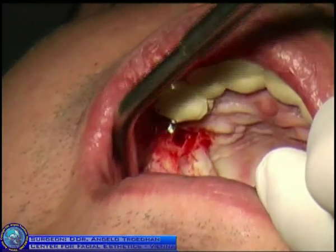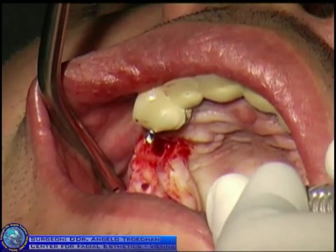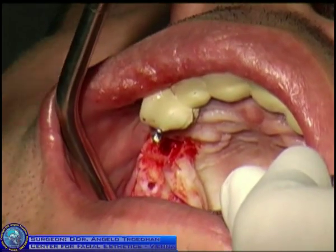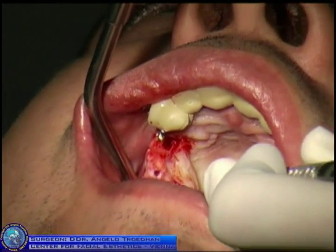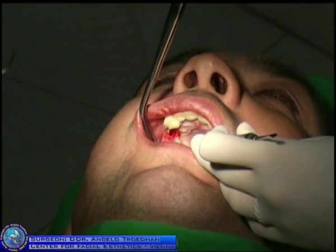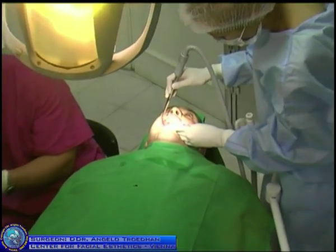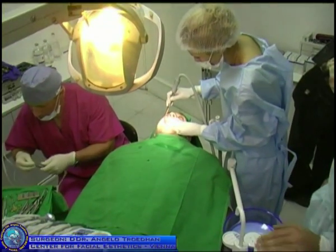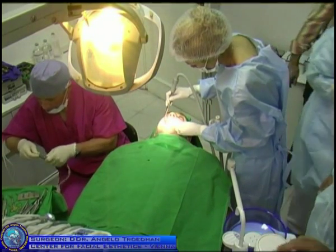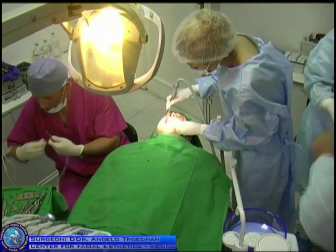Okay, and if you hold the handpiece like this and you don't use pressure, you will feel immediately that you made the trepanation of the sinus floor, and you also feel the elasticity of the membrane.